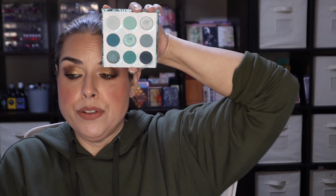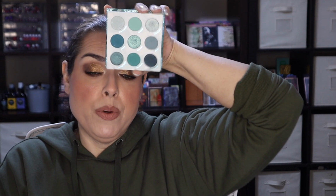This one, I think I did a video on. This is the High Tide. This one surprised the heck out of me because, again, I'm not normally down for blues, but this is more like teals. And I absolutely loved the look that I came up with, so I'm going to hang on to this one. I love some monochromatic palettes sometimes. So, yeah, I'm hanging on to that one.